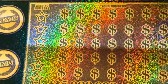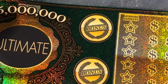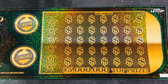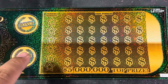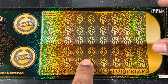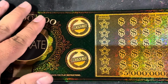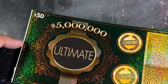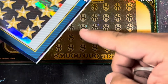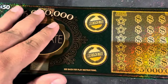Let's start with our 5 Million Ultimate, guys. We got ticket number 17. You guys know this ticket has been giving us some great wins lately. It's a match and win with multiply opportunities of 2, 5, 10, and 20x on it. It's got two bonus spots, two matching prize amounts for a win. It is a white line ticket for those that believe that theory, or two $50 tickets are actually. Ticket number 17. So let's start with our bonus spots.